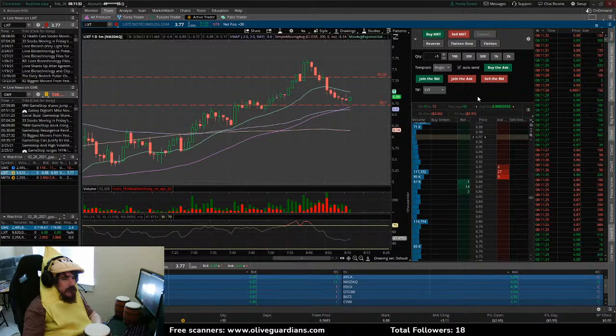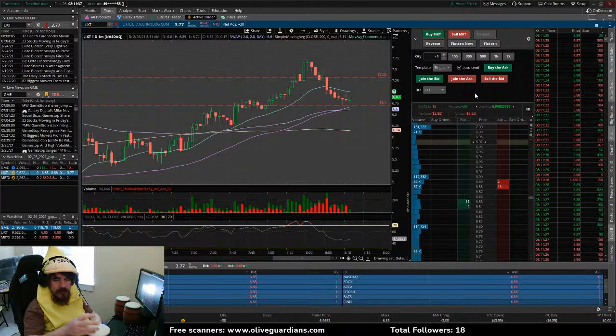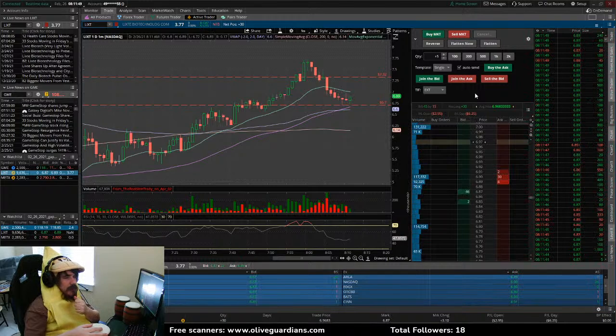Let's see if we can get some volume back into the stock, and see if we can push back up here. If this next 5 minute candle folds over and goes under VWAP, then I would suspect it's going to be a very long time before we get another setup that we'd be willing to take a trade on.